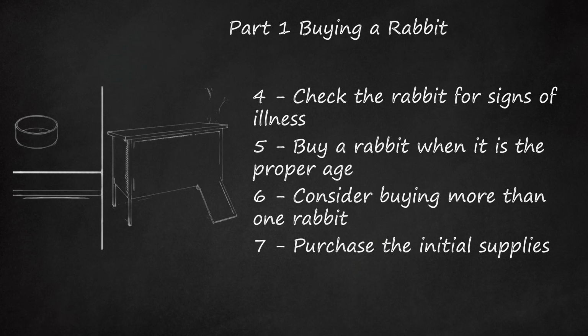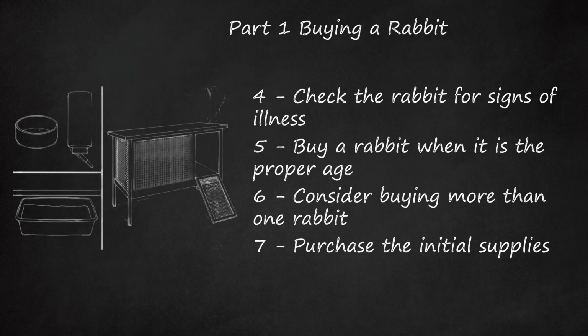Your rabbit will need a number of supplies in order to live a happy and healthy life at your home. For example, you will need a large, multi-level enclosure, which can be purchased at your local pet store. In addition, you will need food dishes, a water bottle, a litter box with litter, and plenty of chew toys.